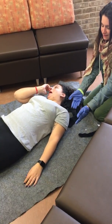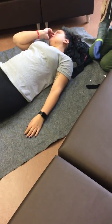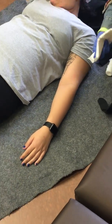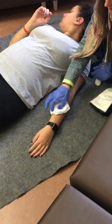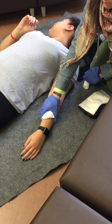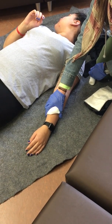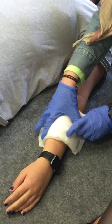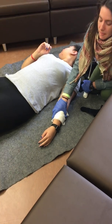Okay, so I noticed that her left forearm, she has bleeding. Okay, so attempt to control the bleeding. Going to apply gauze. So we have a 4x4. Is the bleeding controlled? No, it's not. Still bleeding? Okay. So we're gonna apply more dressing. Is the bleeding controlled? Negative. No, it's not.